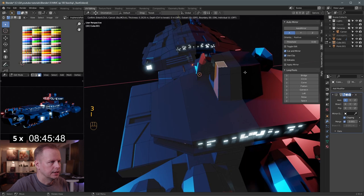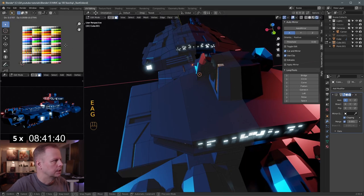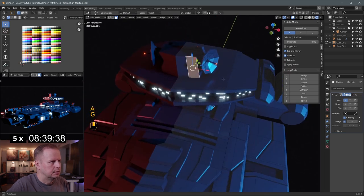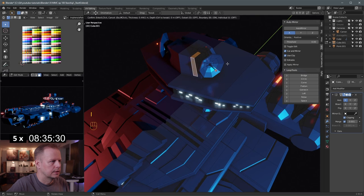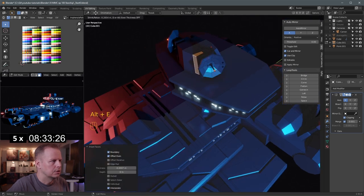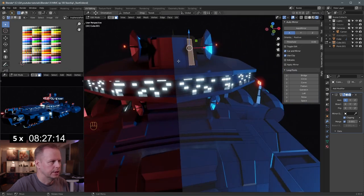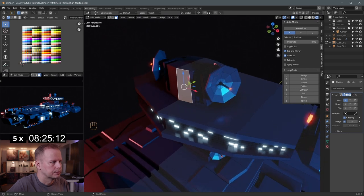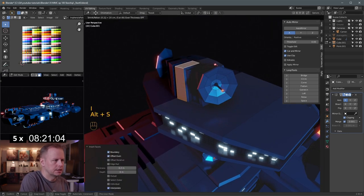I to inset, E to extrude, go dark there because we went in. And here, inset, multi extra long face normals. Should we go red emissive? No, should we go blue emissive? No, it's too bright. We don't want it so bright up there. Inset 0.2, Alt S 0.2.